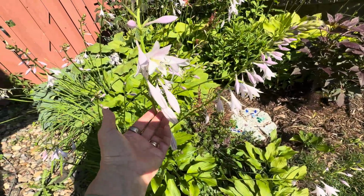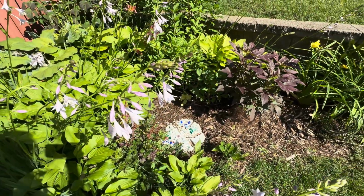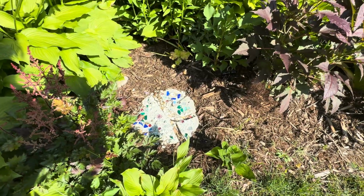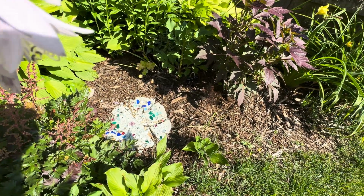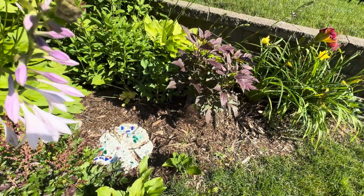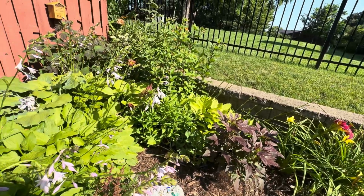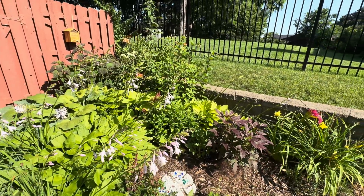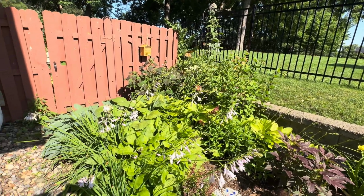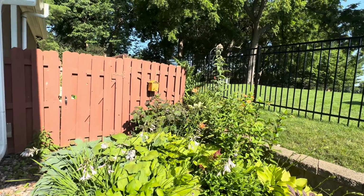So when these hostas bloom, the hummingbirds and the bees come around. They love them. After the blooms are done, I cut them down. But, you know, I like this little area now, and it's because I designed it based on the amount of sun that it gets and the amount of moisture that is available on this north side of the house. It's just a beginning project. It's certainly not done. But that's why these plants are so healthy and so robust.